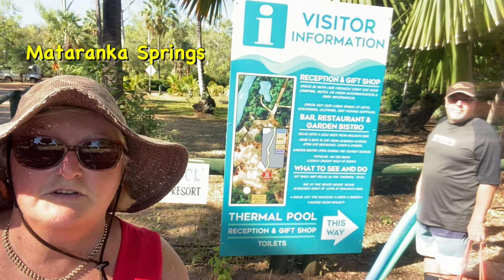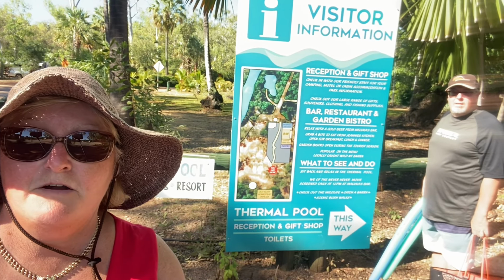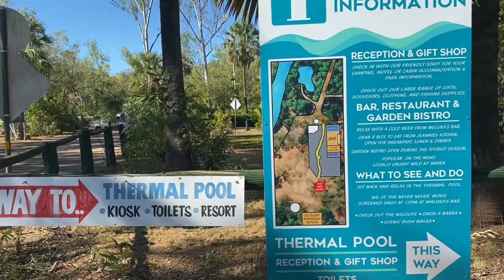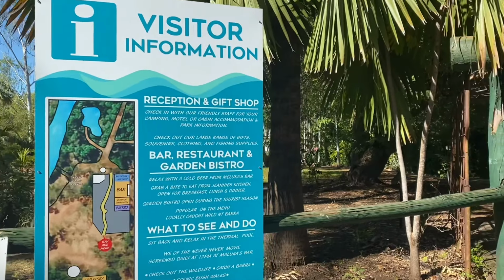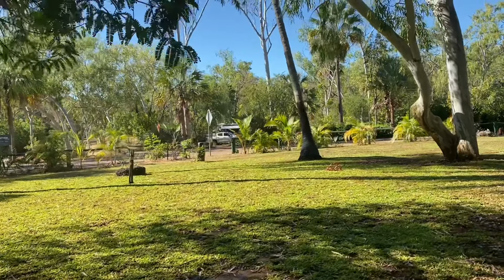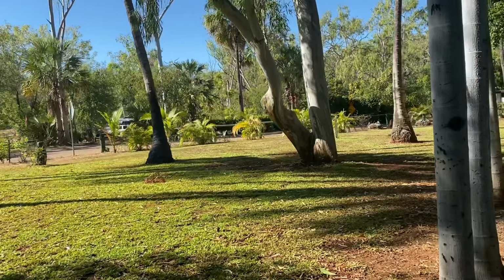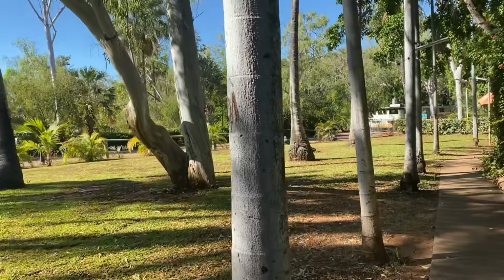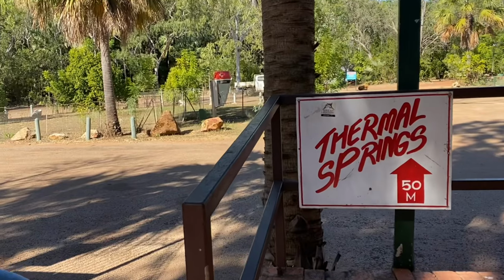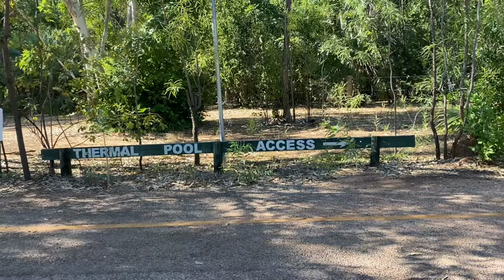So this is the other hot spring in Mataranka, Mataranka Hot Springs. They're both very different to each other. So people seem to either like one or the other. So this one's in the grounds of the Mataranka Homestead Caravan Park, and it is more of a swimming pool type hot spring. So in our opinion, we like Bitter Springs much better. It's more natural. But a lot of people like this because they think it's cleaner.